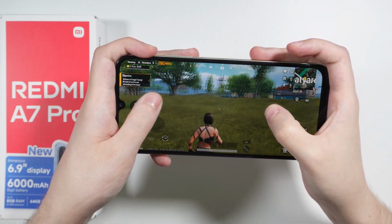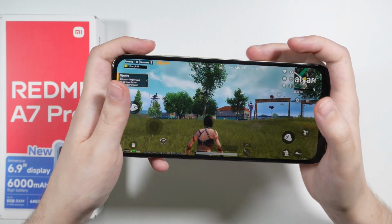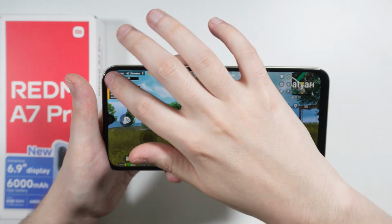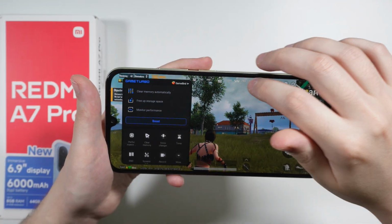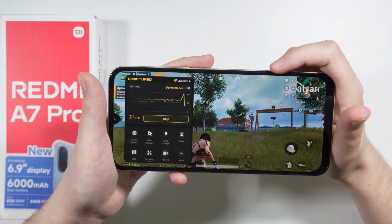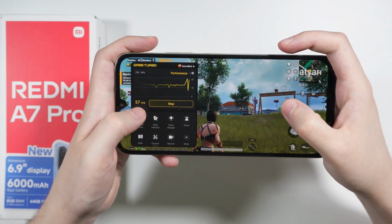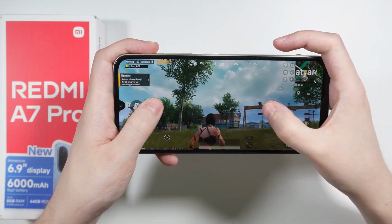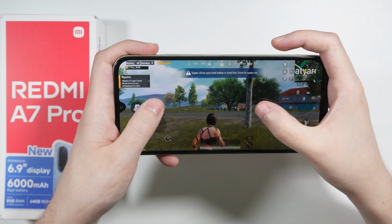I don't see any major issues with the gameplay though. I don't see any FPS drops really. If we open the game turbo, let's see if I can actually open it over here. We can also toggle the gamer boost, of course, and we should be able to get approximately 60 frames per second pretty much all the time, although sometimes you can feel these drops.